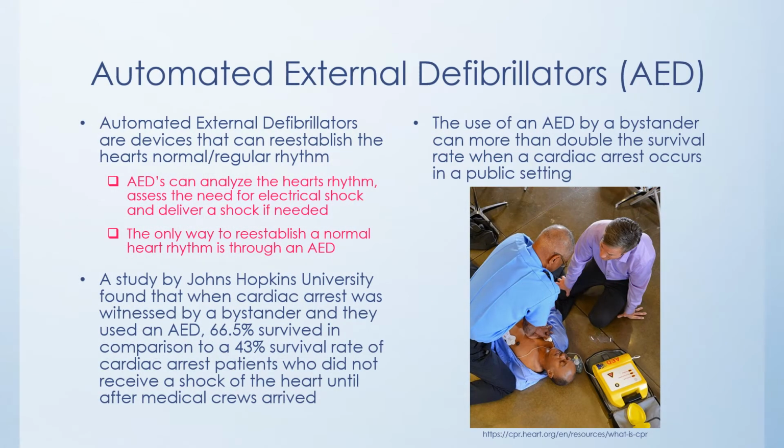So another way to help out with CPR is to use an automated external defibrillator, known as an AED. You've probably seen them around in the grocery store, maybe your place of employment, and they're a device that can help reestablish your heart's rhythm and make it more normal. They'll analyze your heart's rhythm or lack thereof, assess if you need an electrical shock, and then give that shock if it's needed.